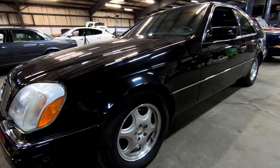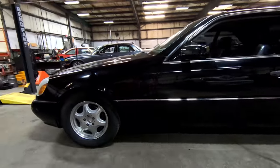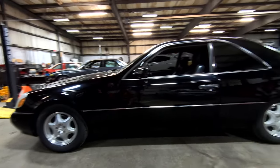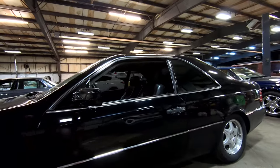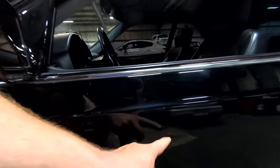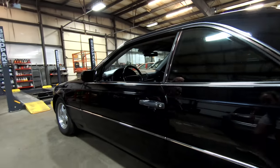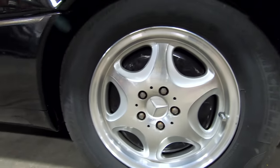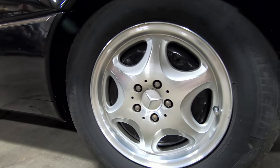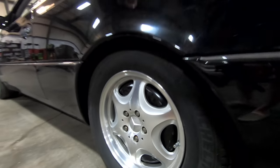The paint on this thing is like a 9.5 out of 10. It's not Concours quality, but it is very, very nice. There is a small dent as we go down this side. Right here, there's a little dent in the door, but it is a driver's car. The wheels have this interesting plate on the inside. It's a little sheet metal plate. It looks almost like a fake wheel, but it's not fake. Those are aluminum alloy wheels with a strange cover on the inside.